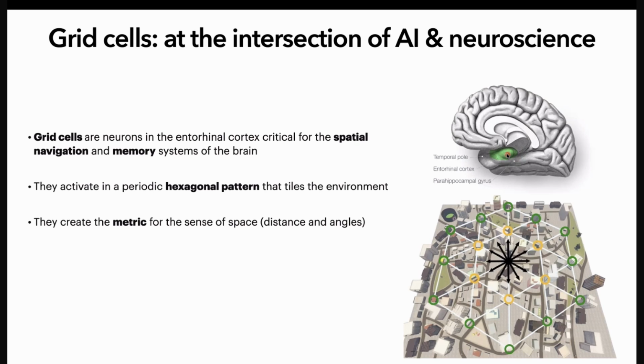What is really striking about these neurons is that they activate in a periodic hexagonal pattern that tiles the environment. This means that each of these neurons activates whenever you are in a given location of an environment. For example, in this map of a city, each of these cells will activate whenever you are in this vertex of this hexagonal pattern, or when you are in this vertex, or when you are in this other vertex, basically only on the vertices of a hexagonal pattern that tiles the full environment.